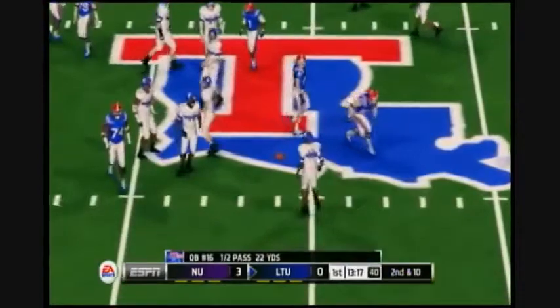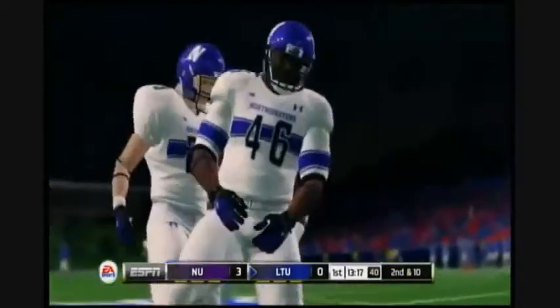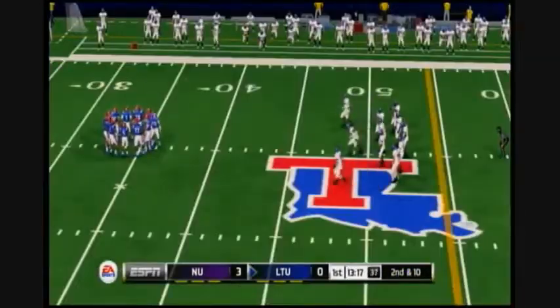Fires quick out to the receiver, and he can't make the grab. Number 80 was the intended receiver from their own 44-yard line.